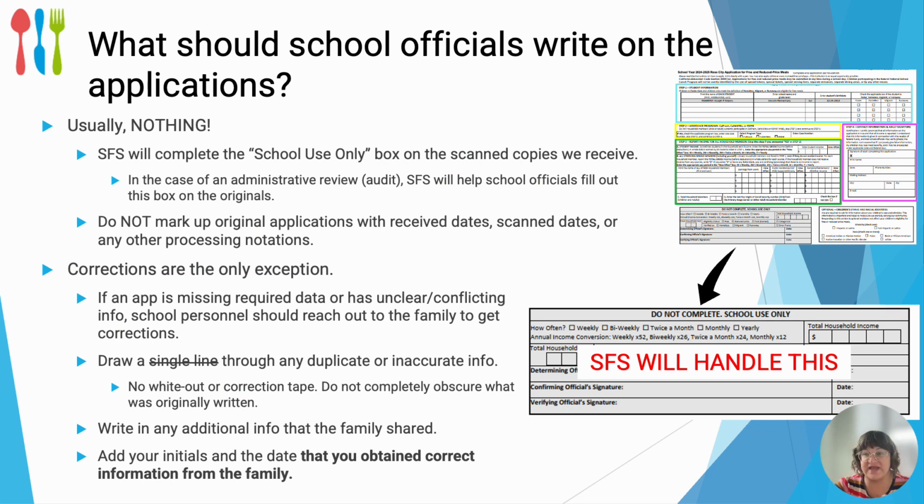So we've covered what families have to put on the application. Now we're going to talk about school officials. Usually, you don't need to write anything on the applications. School Food Solutions is going to complete that gray school use only box at the bottom on the scanned copies that we receive from you.